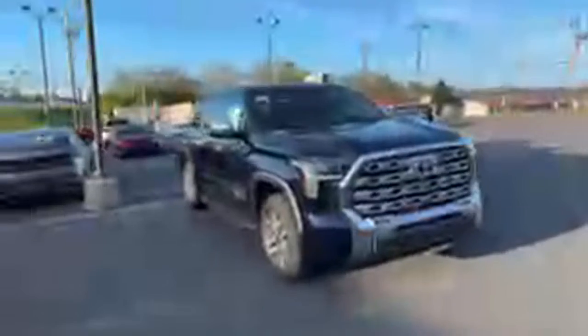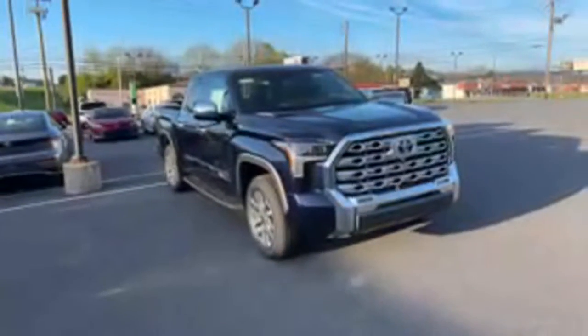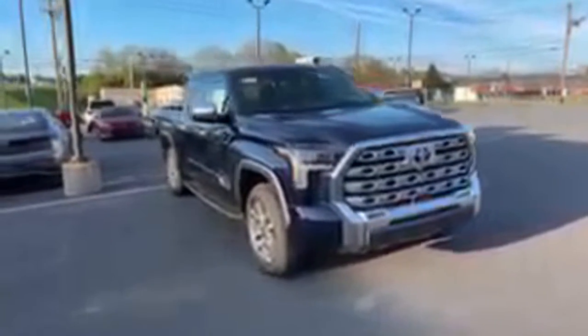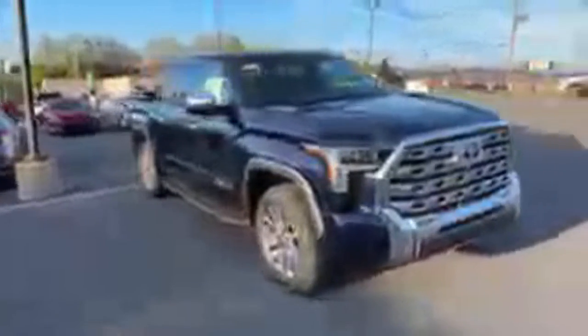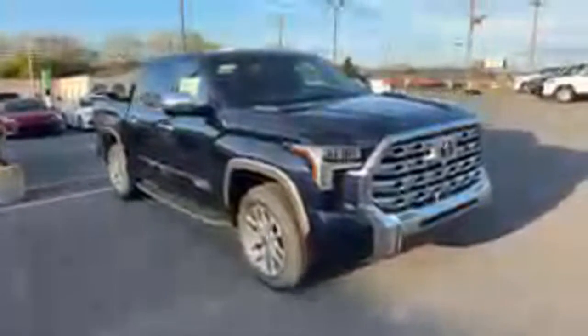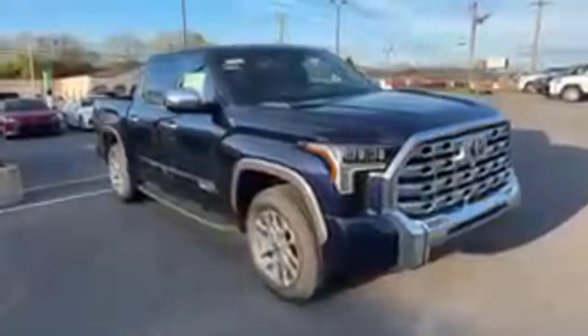Good morning, Brian. How you doing? So, a nice Blueprint 1794 here. This has the saddle brown interior. Again, iForce Max. It is not TRD. 20-inch wheel. If you like chrome and you like that Western theme, this is for you. And may I strongly suggest Blueprint, because it's a great exterior color.